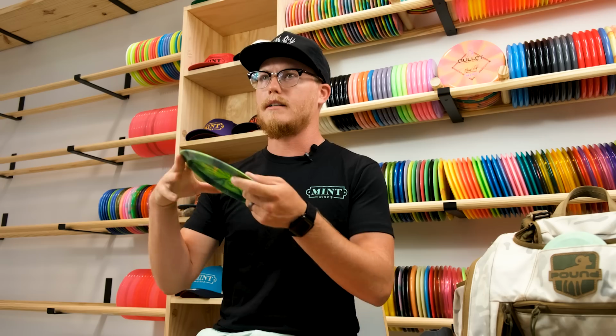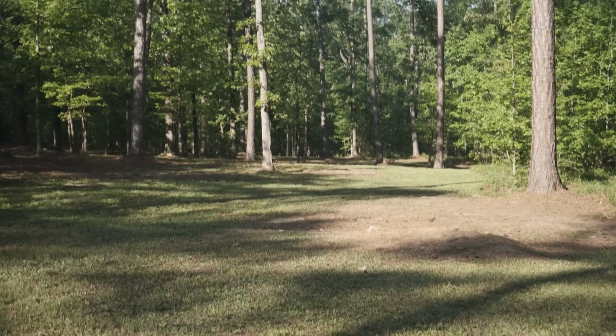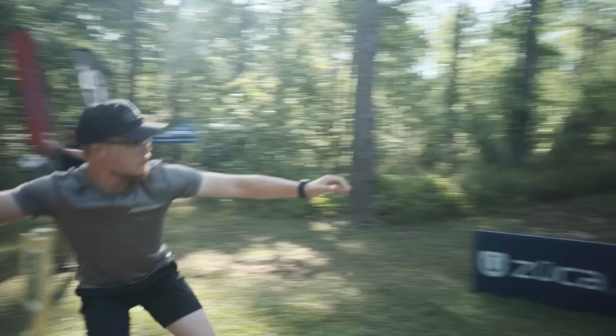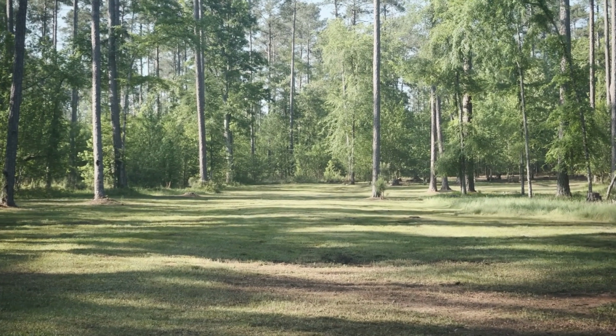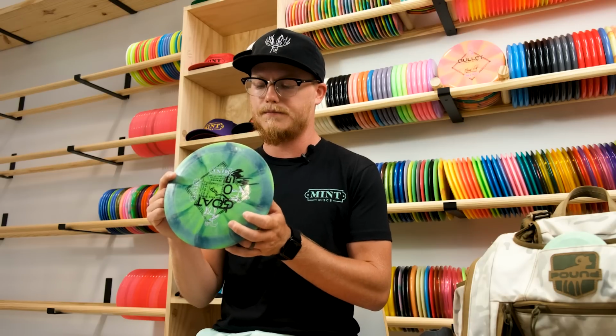This one now gets a little bit of hyzer flip up, just not quite the turn on it yet. This is also my main forehand distance disc right now. For any forehands, little flex shots, hyzer flips with the forehand. This is just probably all around my go-to distance driver when it comes to a goat.